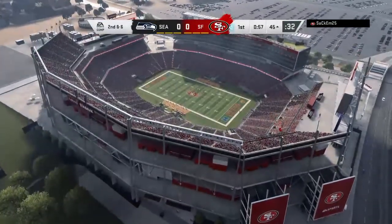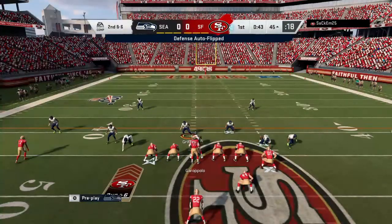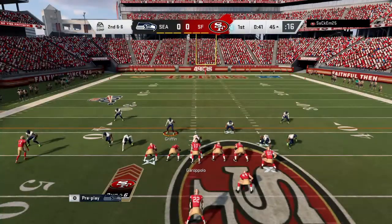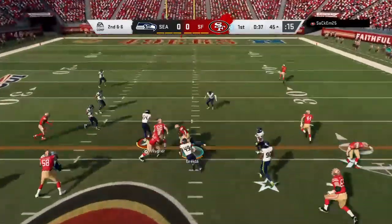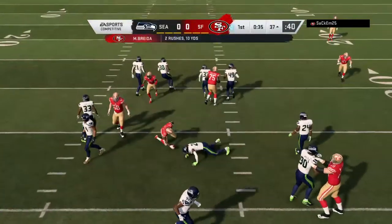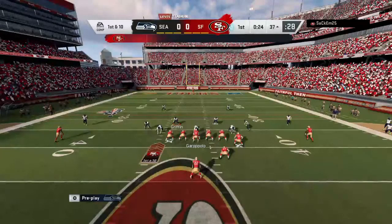Tough running there. That's a hard-earned 4 yards. Yeah, those are the unsung kind of runs. They don't fill up the stat sheet, but they do set you up in good position on second down. Garoppolo gives to Breida. And he'll get it down on the play to the 37. That one, a first down pickup of 8.